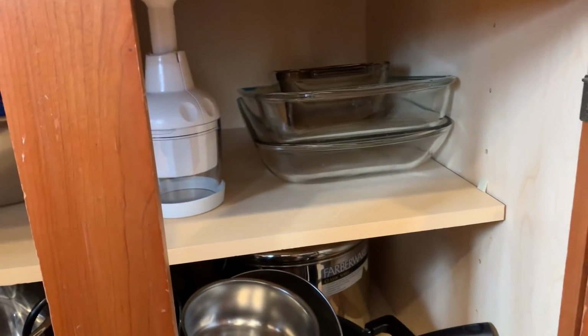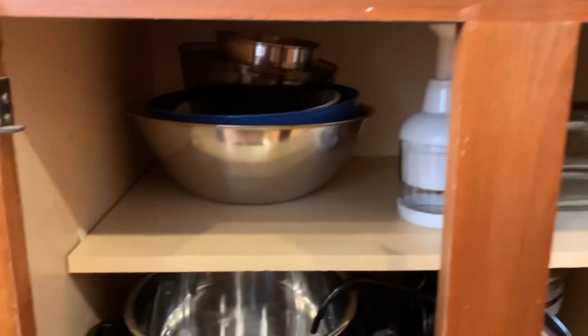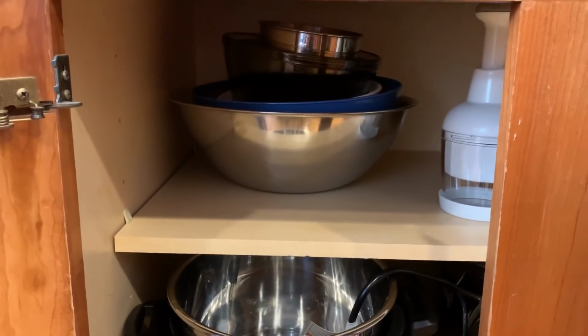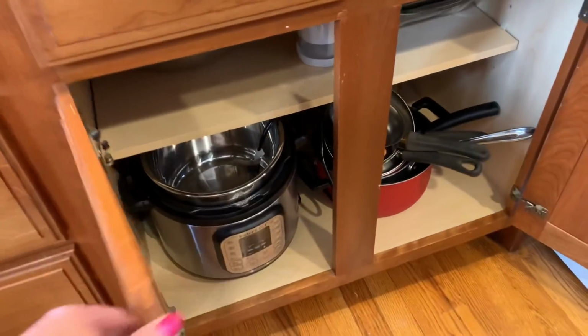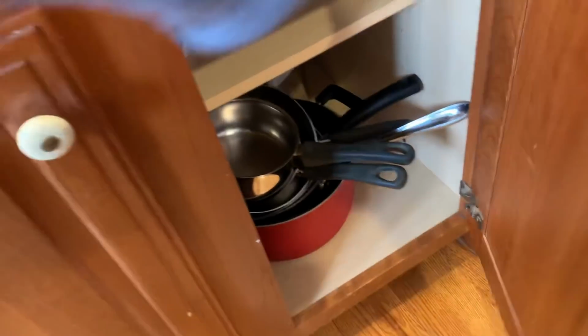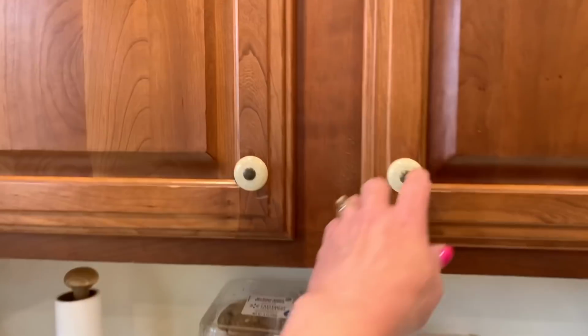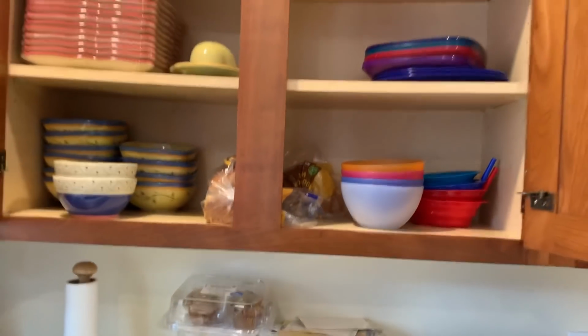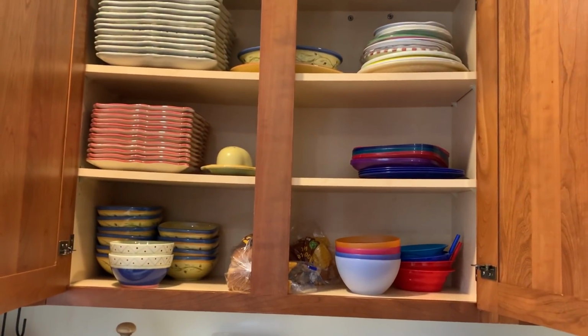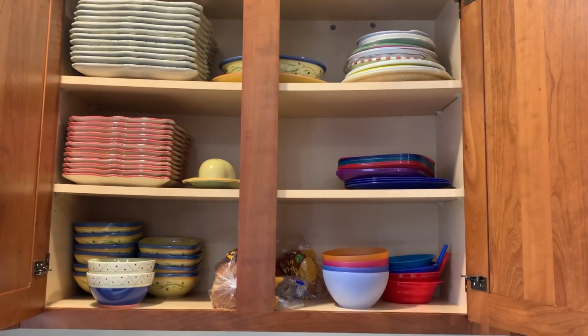You already know that. I've got a couple of my baking dishes up here. And then all of my bowls fit right up there. You can see everything so nicely and know exactly where everything is. And this may be my favoritist cupboard. It just looks so neat and organized.